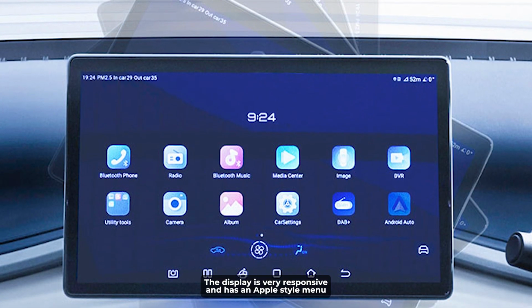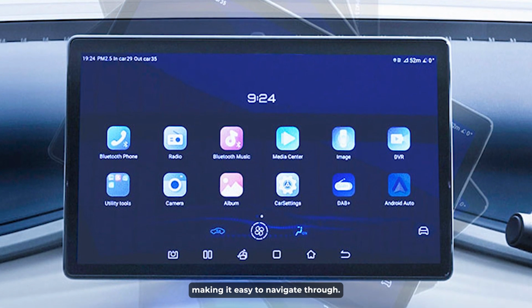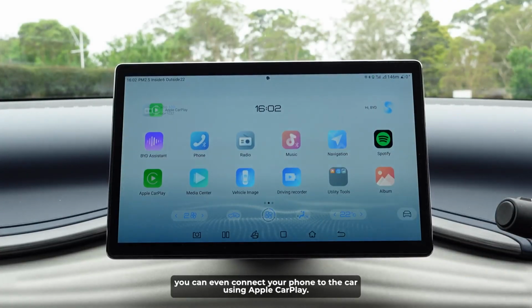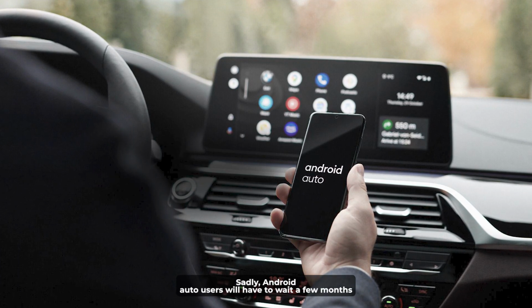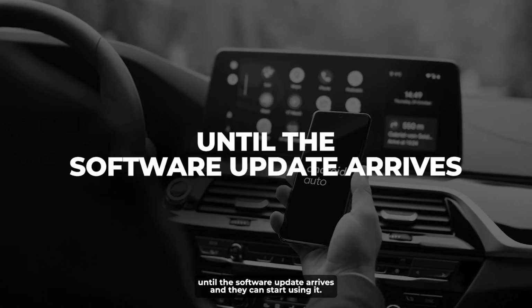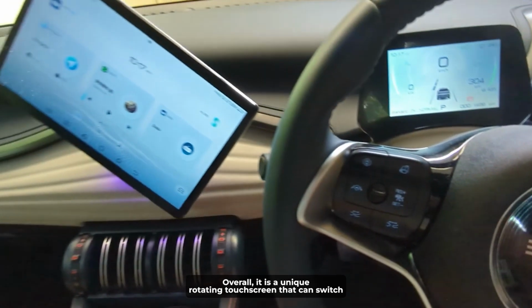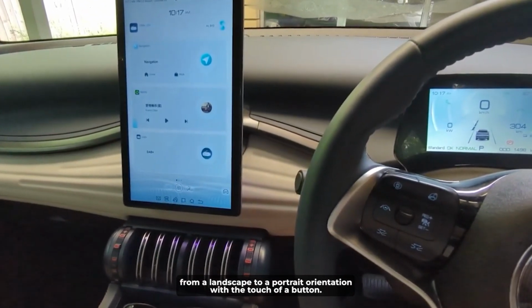The display is very responsive, and has an Apple-style menu, making it easy to navigate through. For added convenience, you can even connect your phone to the car using Apple CarPlay. Sadly, Android Auto users will have to wait a few months until the software update arrives and they can start using it. Overall, it is a unique rotating touchscreen that can switch from a landscape to a portrait orientation with the touch of a button.